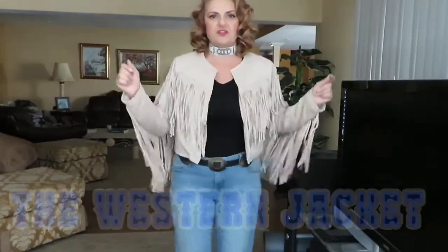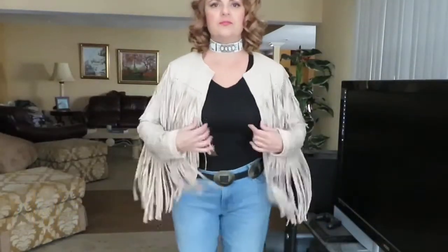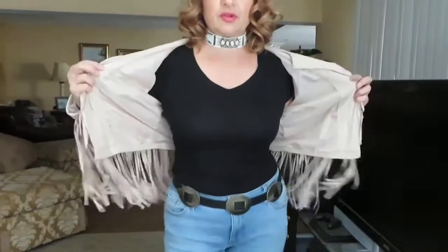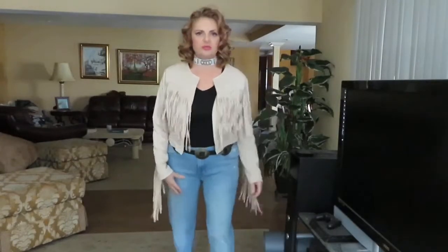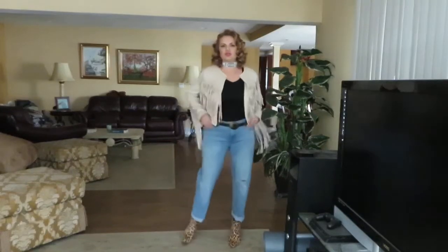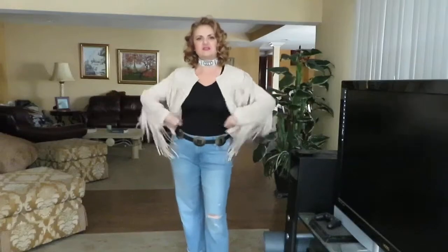Okay, so this jacket is a very Western jacket. And I kept it pretty simple, but I brought in some southern elements to it, like the Indian choker, beaded, this conch shell belt. Kept it simple, just a black t-shirt, some ripped jeans, and I added some surprise, a leather boot, and it's a bit Western. It's kind of like a 90s Western look.